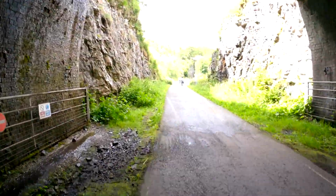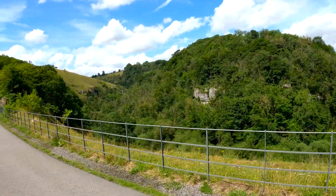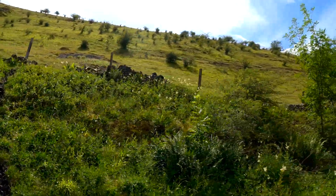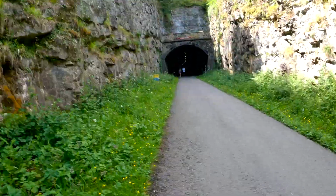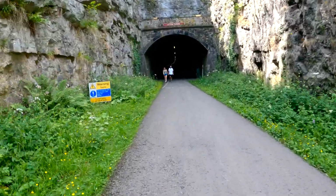And we exit to some more spectacular views over Cressbrook to the right and a hill to Longstone Edge on the left. Only spending a couple of hundred metres outdoors before entering the final tunnel on the outward section of the run, which is the Litton Tunnel.